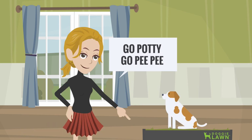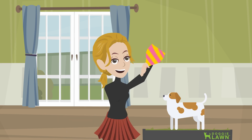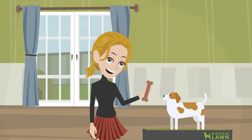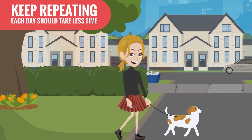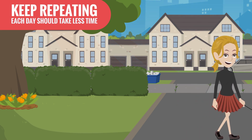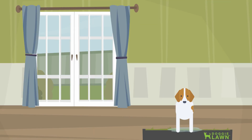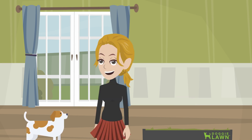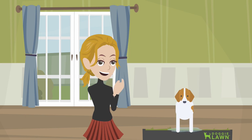Remember, you're teaching them what is essentially a new trick, and practice makes perfect, so you'll want to repeat this every morning for the next couple of weeks. This will allow your dog to receive the positive reinforcement from you whenever they go on the doggy lawn, thereby setting them up for independence so that when you are not there, they know what to do. If you have to miss a day or two, don't worry about it, and just go back to the routine as soon as you can.